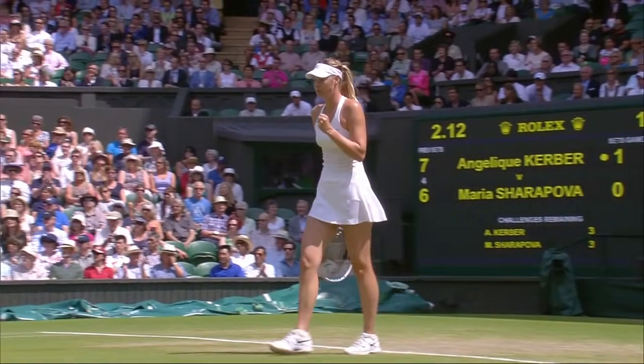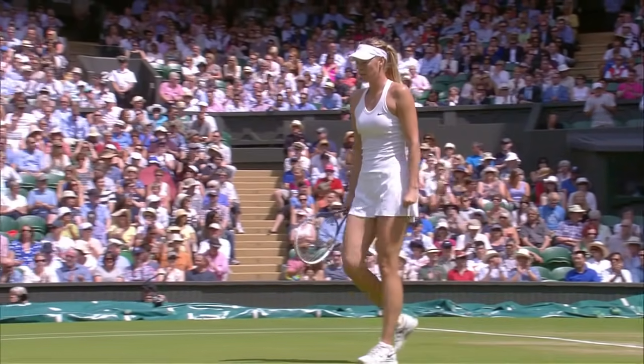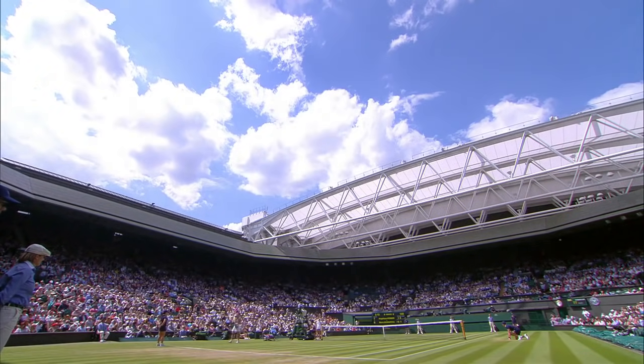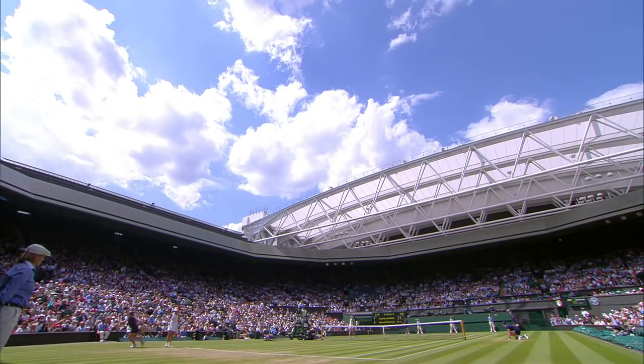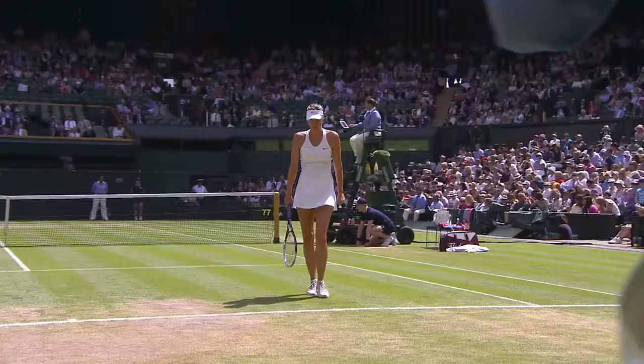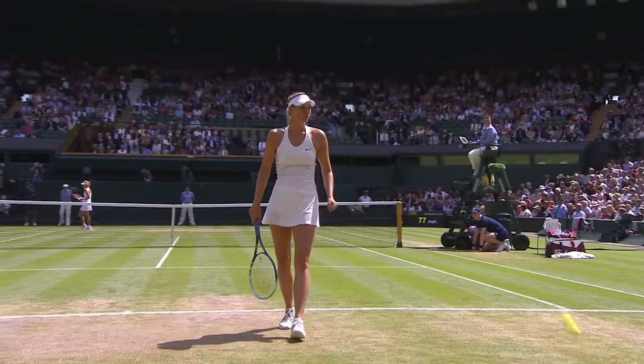Kerber had a game point to hold after fending off a couple of break points. And now Sharapova, she never had the lead in that first set till 6-5 up. And now she gets an early lead in the second set. We'll see if this relaxes her to play a little bit better tennis early on.